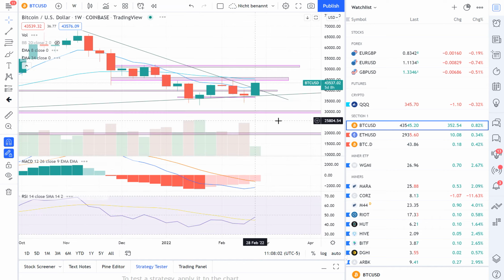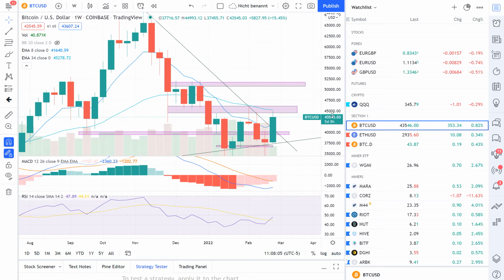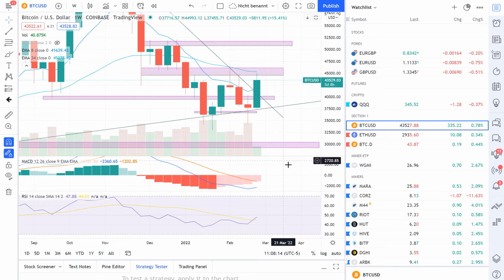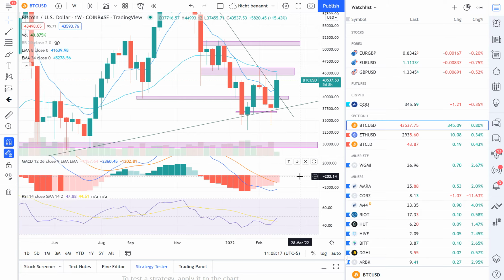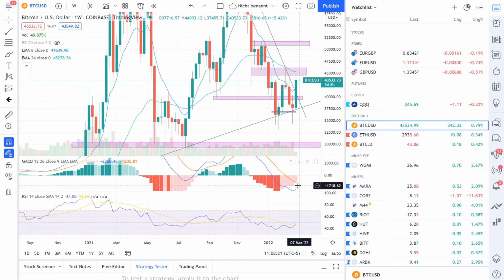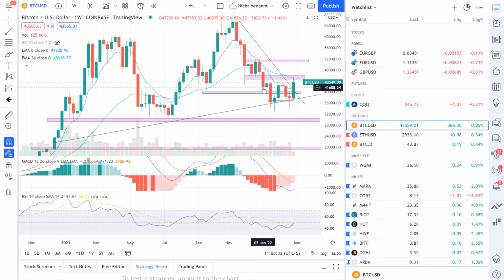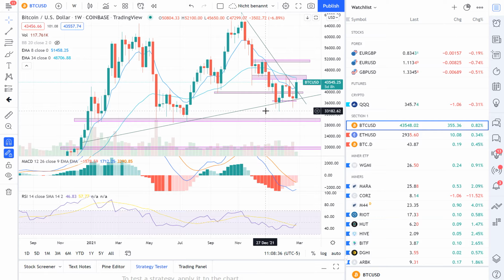On the weekly, we also have now a big green weekly candle, but the week still has 5 days to go, and it should be interesting whether this candle can close with this body. When we go to the MACD, last time the weekly MACD crossed green, that was a good sign. Let's see whether this happens again in the next few weeks and we can move up. So it's gonna be interesting. Overall, it looks a lot better than a few days ago. I think there's now time for a little bit of consolidation. After this pump, 15%, I think this makes sense.